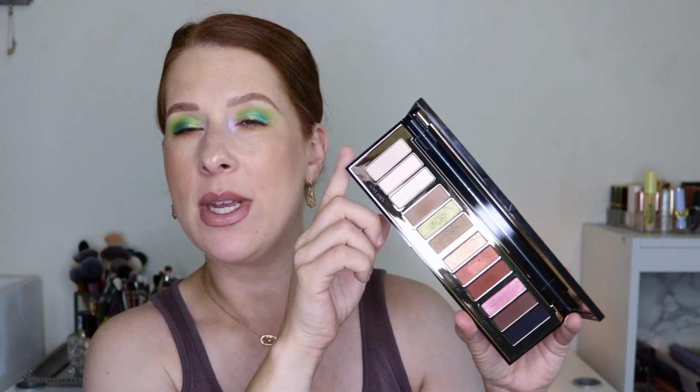So one of the palettes that I would definitely be keeping, if I could only keep 10, is this one by Charlotte Tilbury. This was a Christmas gift from Smags and it's the Instant Eye Palette Smoky Eyes Are Forever. I think she has a few of these. This, I believe, is the newest one. And while the Charlotte Tilbury formula is not my favorite formula, I have formulas that I prefer more, I love the layout of this palette.